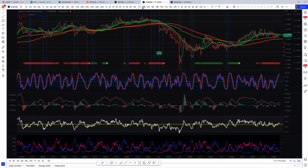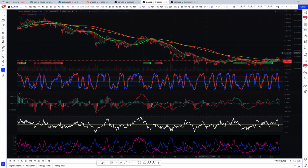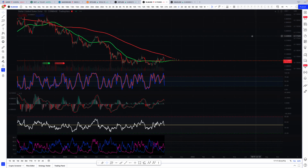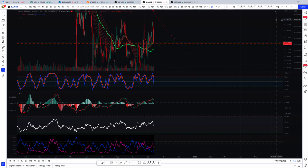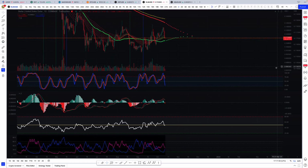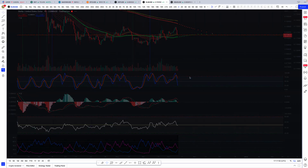XLM, if I go to the 12-hour chart, actually let me go to the daily. So daily chart, we're flipping the EMA ribbon right now as support. You can see that we came up here, we're holding that support, came back down, holding it, all good and well. You can see that Stellar does this similar pattern a lot. Actually, I'm just going to go to a different chart like Binance and show you the similar pattern.